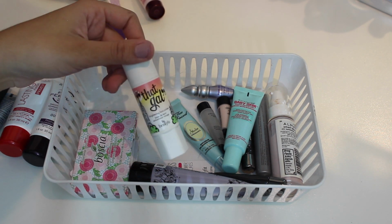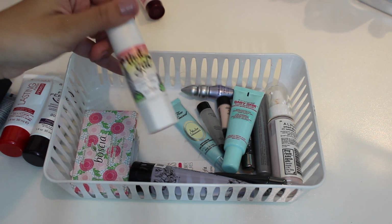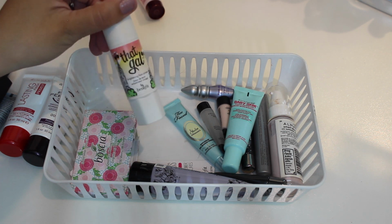And then this next one is one of my favorites. It's the That Gal Brightener Face Primer from Benefit, and I love this stuff. I use this on special occasions, date nights with the hubby, things like that, so I'm going to keep that one.